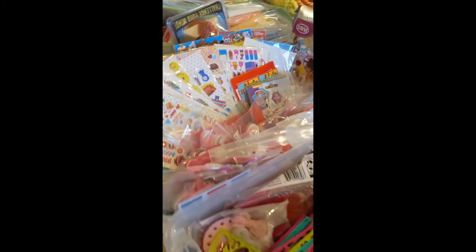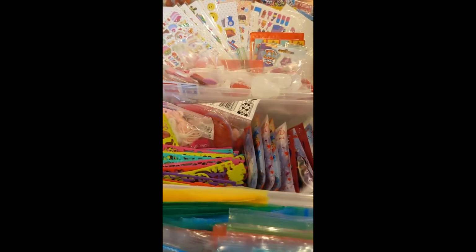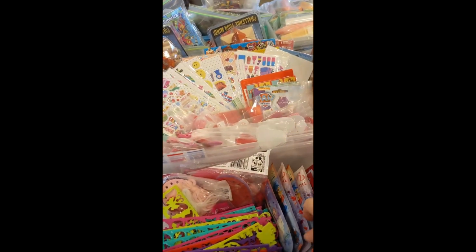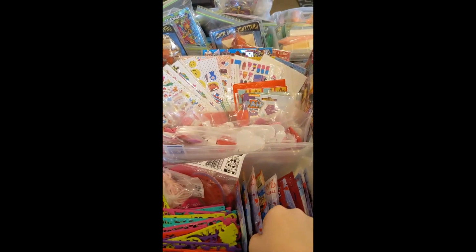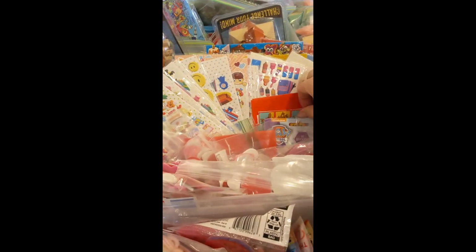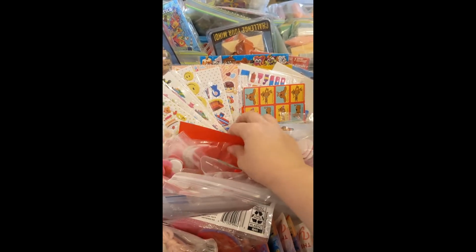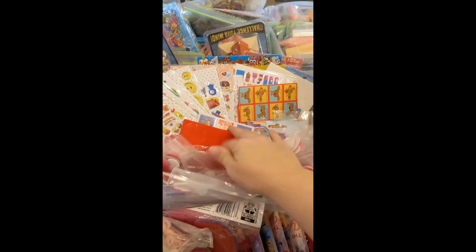It's my sticker box, just fun stickers, stencils. A lot of these stickers I actually got after Valentine's Day in the Valentine's Day boxes, because they usually all come with stickers. Got some Scooby-Doo ones. I think there's a bunch of Charlie Brown ones in here somewhere. There's quite a few of those.